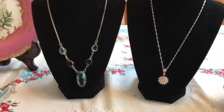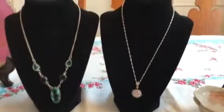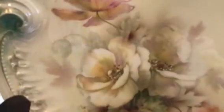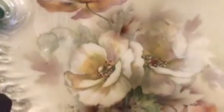I want to go ahead and start out with my find, and that would be this RS Prussia plate. It is in the California Poppy, these apricot and white poppy design. And as you can see, it was $25. I'm going to take it off the stand so you can go ahead and get a better look at it.